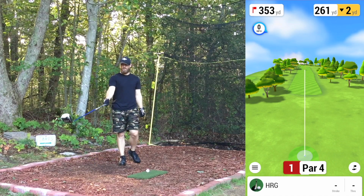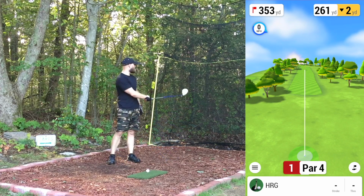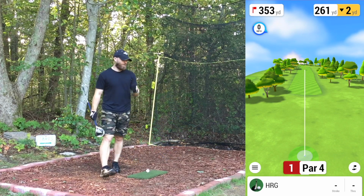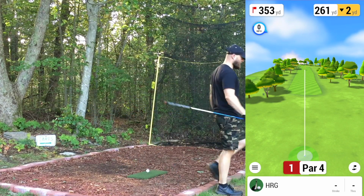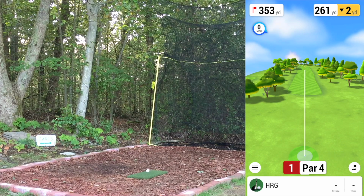As always, Garmin Approach R10 behind me on a DIY leveled stand, Country Club Elite mat, Home Tee Hero within the Garmin Golf app, and some 10x7 nets. So we're going to go ahead and get started. I'm just going to check periodically throughout this to make sure the camera's going and everything is copacetic. Seems like we're good so far.